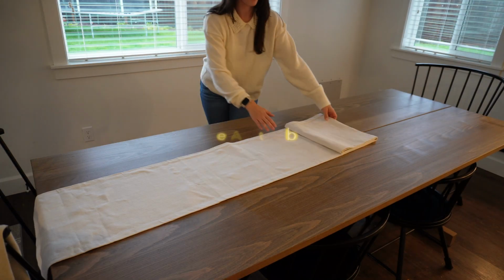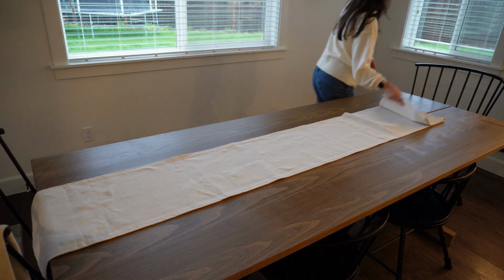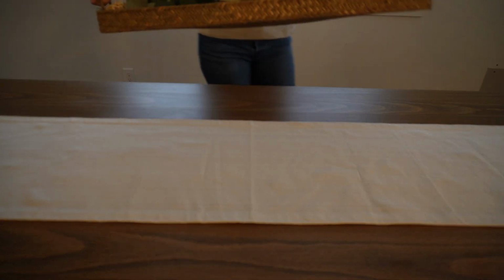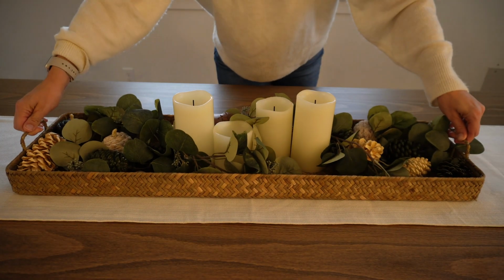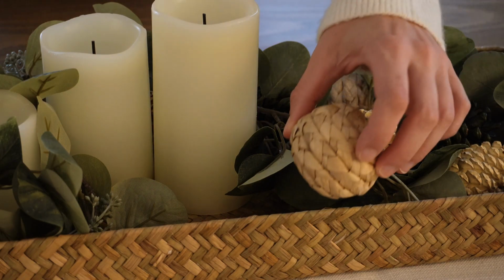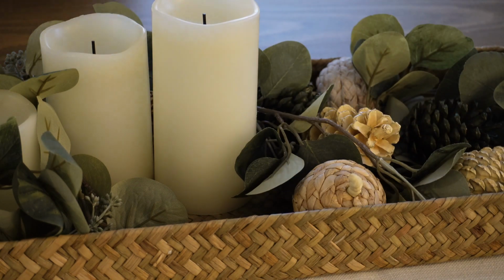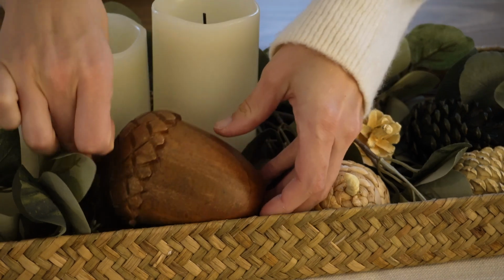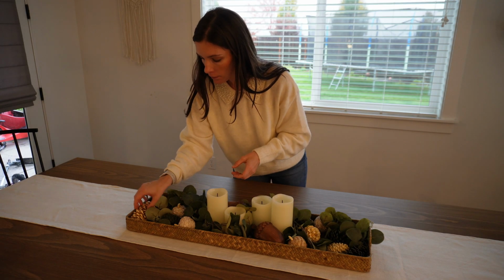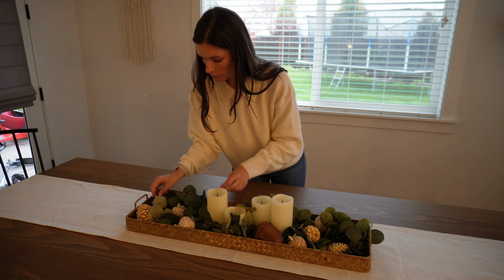Well, I feel that nothing sets the mood more for Thanksgiving than setting your table. So that is what we are starting out with. For my centerpiece, I am just using this long basket that I got at Target. I added some greenery, pumpkins, and pine cones, and then I added these wooden acorns that I got at Home Goods a while ago, in addition to the LED candles that add a nice warmth to the table.